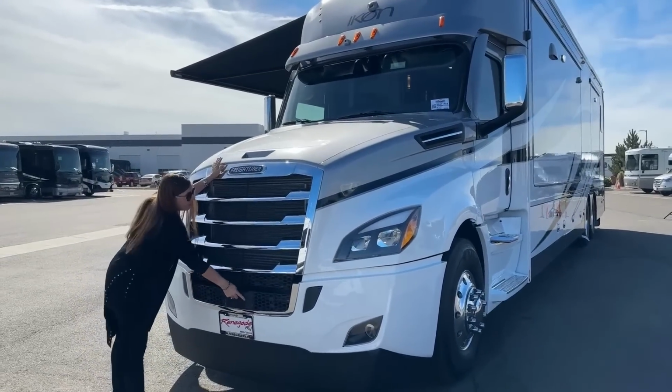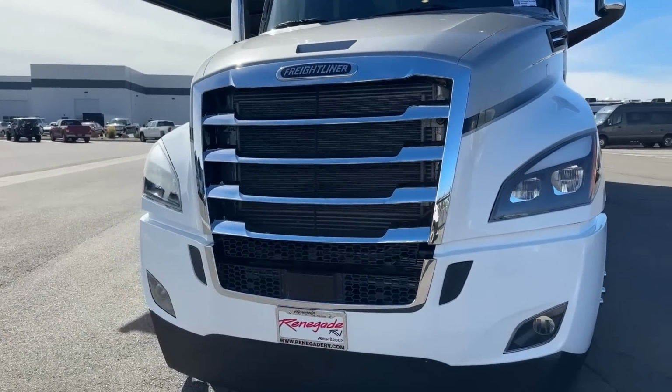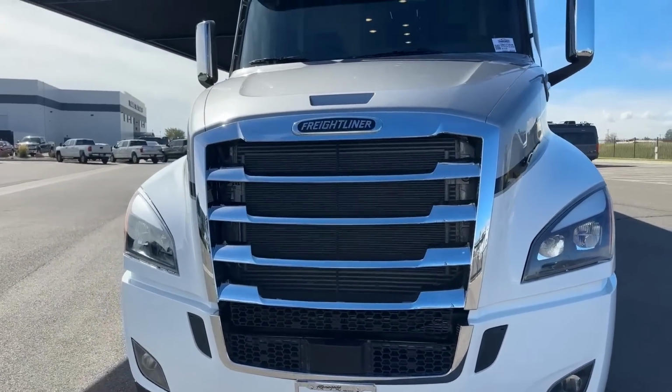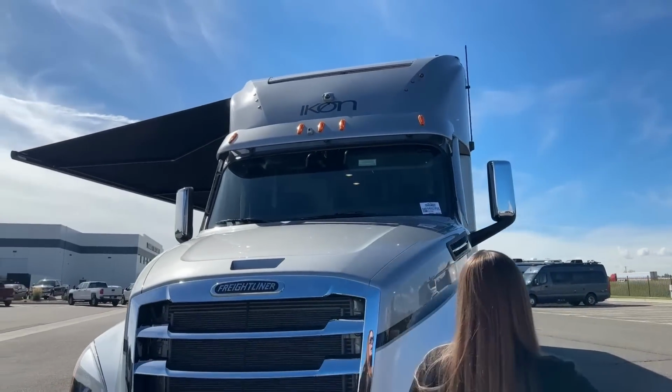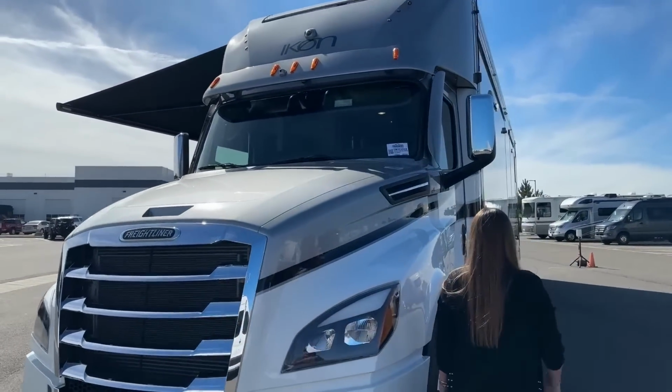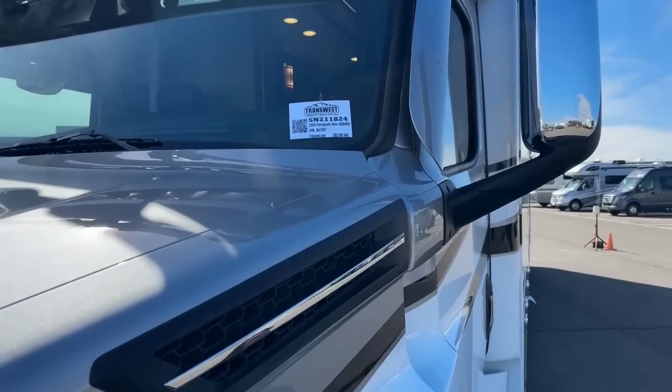Here you can see there's another one of those radar systems with that big beefy grill. Another security camera up front, as well as a 360 camera. Chrome convex mirrors. Today you're looking at stock number 5N211824. Once again, that's 5N211824.